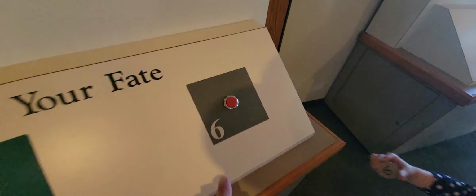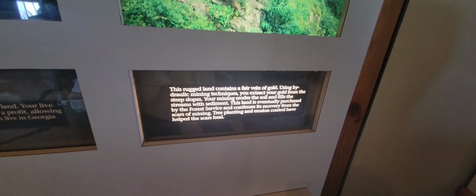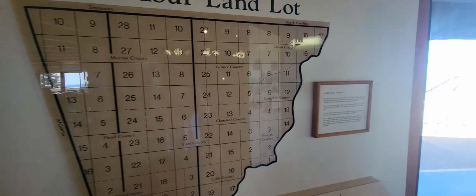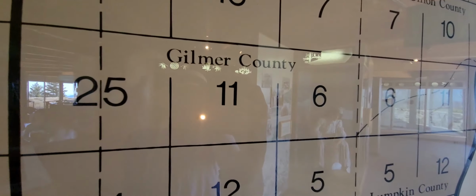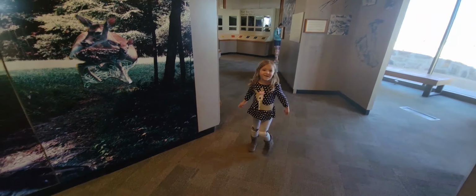So this is yours, let's press it. Can you show me your ticket? So the land produces a few ounces of gold. Ready, light it up. You're gonna live right there. Go ahead and press yours. You are in Lumpkin County, right here. So you guys live close.